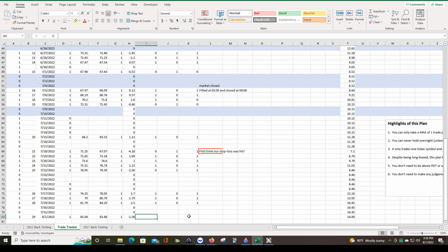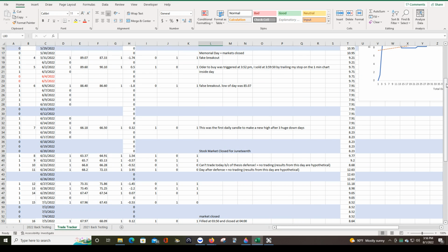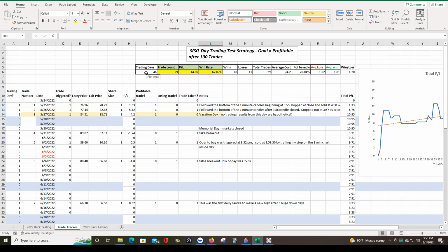We're only trading one single share right now, so again, nothing to be stressed about or worried about or feel bad about or think about rewriting the plan or anything like that. This is just one of many trades that we will take. We are still very positive in our results, so we're going to look at the overall results right now. Let me just scroll up to the beginning of the spreadsheet. So out of 46 trading days, we've taken 29 trades now. We are up almost $15.